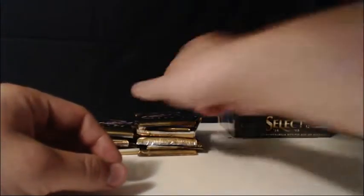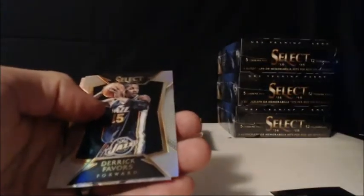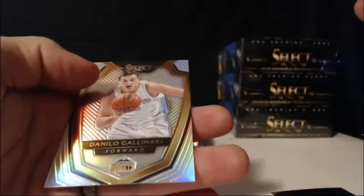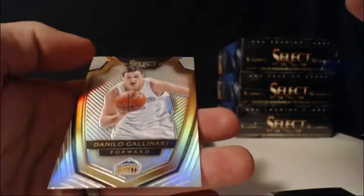Empty box. Just a couple Rockets refractors. No Rockets autos or anything like that yet. And maybe now that you're here, maybe they'll start popping up for you. Rookie Shabazz Napier. Refractor Derek Favors, the Utah Jazz. Colin D. Refractor Danilo Gallinari of the Denver Nuggets. That's Charles R.